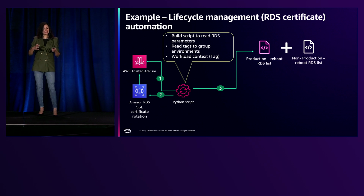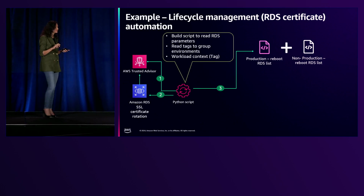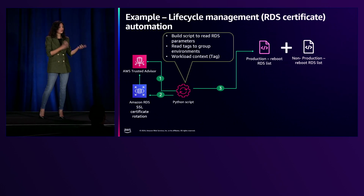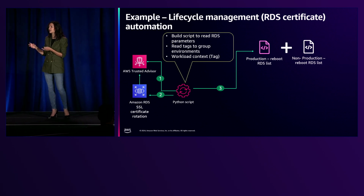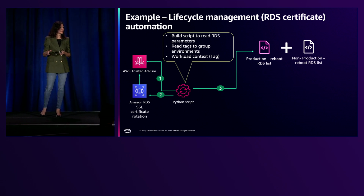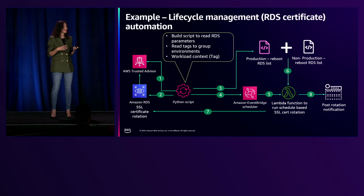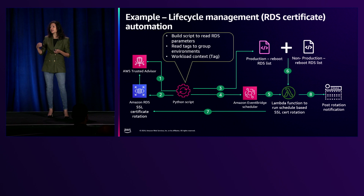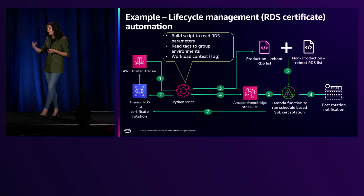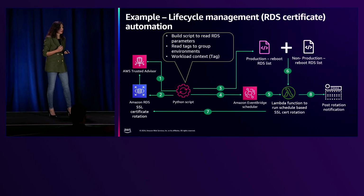Now, this Python script in step number 3, with this information, is preparing two kinds of list: a list of RDS instances that do not require reboot, and a list of RDS instances that require a reboot. And that simplified the batch processing of SSL certs. So what happens in step number 4 is, using this information and the RDS list, it is going to create scheduled events per RDS instance. And the Lambda function is where it is picking up these schedules, triggering off the SSL cert rotation, and sending a notification back to you that a change has been made.